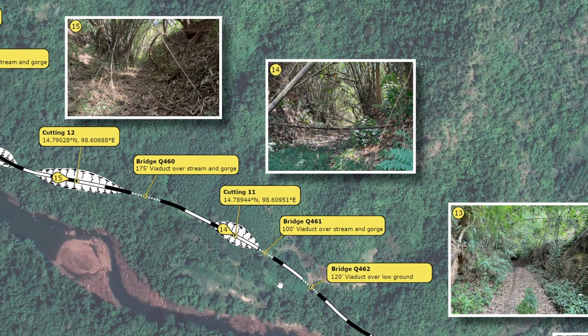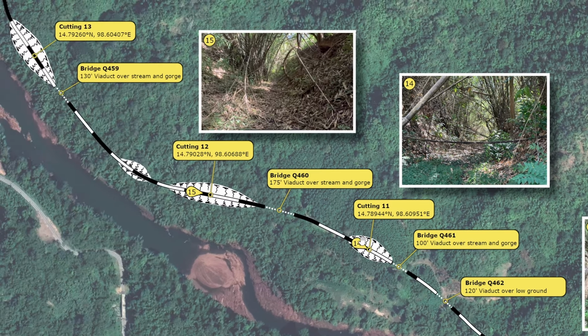Moving west, the railway passed through yet another cutting, shown in photo 14 looking back east. The rough dirt road which has generally followed the railway up to this point passed through the gap which was Q461 and passes to the south of the cutting and then ends. This is as far as you can drive, even in a four-wheel drive vehicle, and the rest of the way is only accessible by pushing through the jungle.